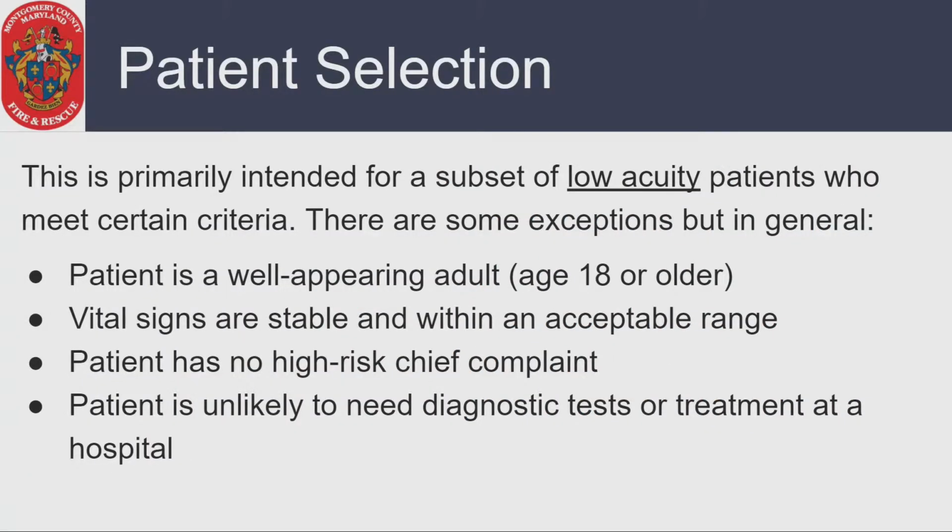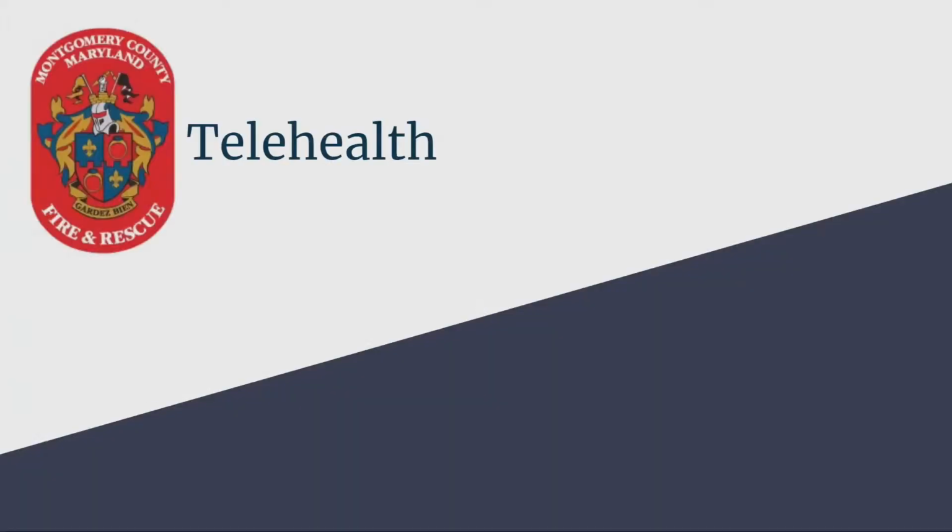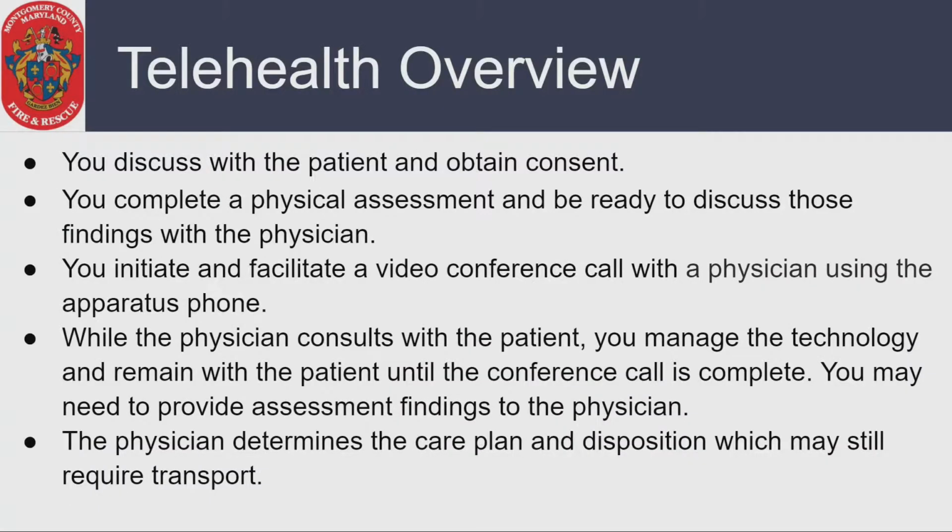All right, so the program is primarily intended for low acuity patients who meet these tight criteria. The patient has to be an adult, well-appearing, with vital signs within acceptable range, and no high-risk chief complaint. We want to make sure that, like Bridget said, we don't have a patient that is likely to need a diagnostic test or something that's only available in a hospital. Let's talk about the telehealth specifically for a minute.